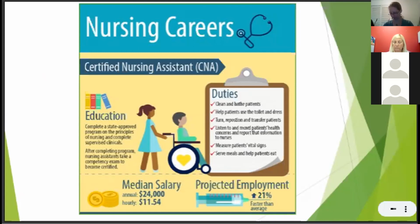Another good thing about becoming a certified state tested nurse's assistant, taking that test, is that while you're in school, especially if you're going for nursing or any of the others, you can go get a job and start working in the healthcare profession while you're in school, and that will count towards some of your experience for quite a few things. It kind of gives you that foot in the door experience.